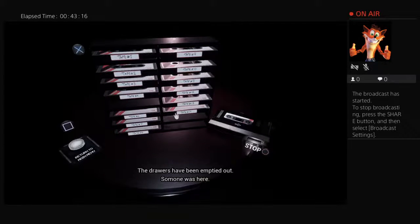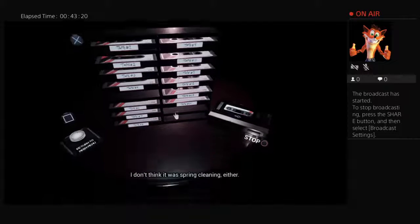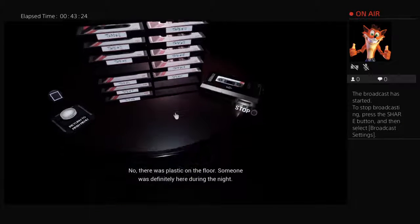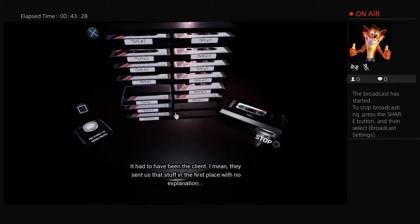The drawers have been emptied out. Someone was here. I don't think it was spring cleaning either. No, there was plastic on the floor. Someone was definitely here during the night. It had to have been the client.